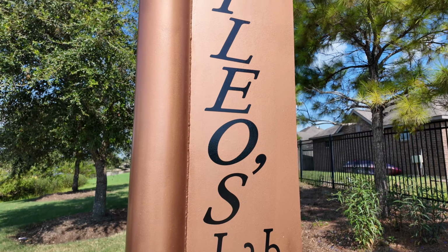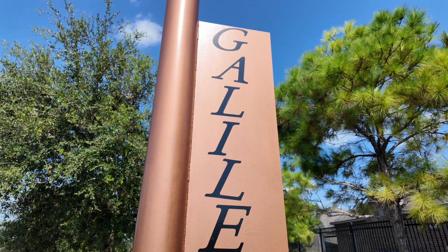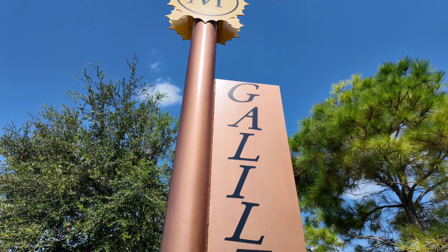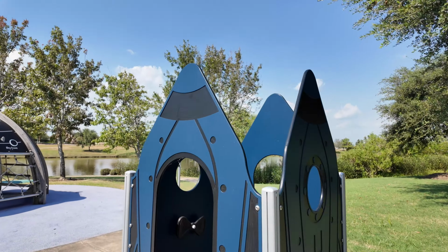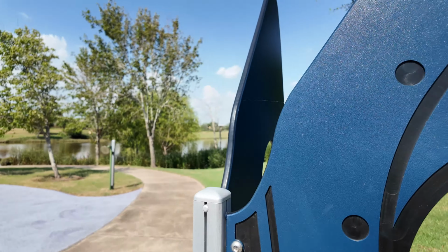In addition to its educational offerings, Galileo's lab also serves as a community gathering spot. It's a place where neighbors can come together to learn, explore, and share their passion for science.